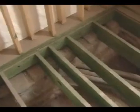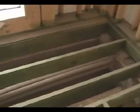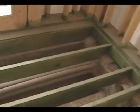Here's one of the sewer vent pipes going through the roof, and you can see that it's connected downstairs. In this east lower unit, you can see the main supply conduits that come in for where the meters are going to be.